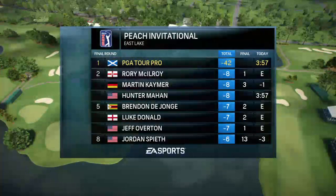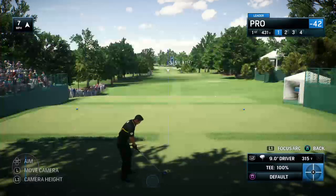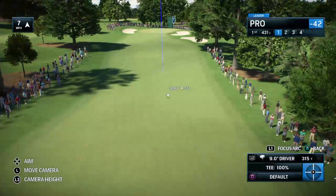NBC Golf Channel on EA Sports, in association with the PGA Tour, proudly presents the season-long race for the FedEx Cup. Today, it's the final round of the Peach Invitational.